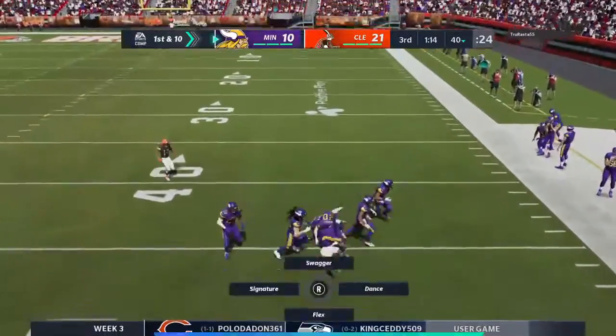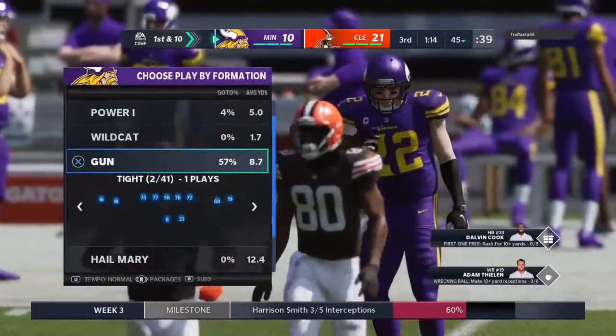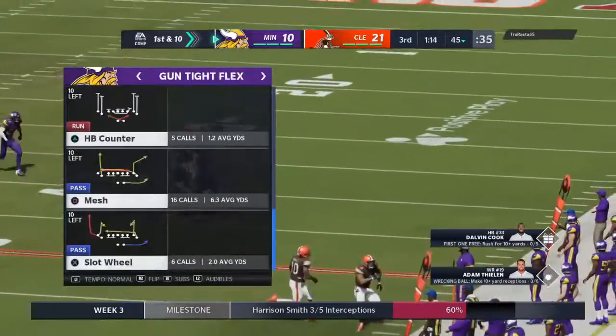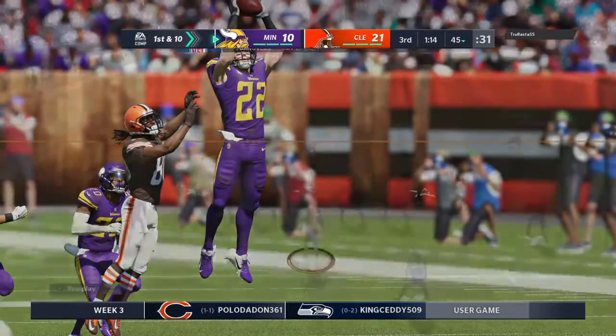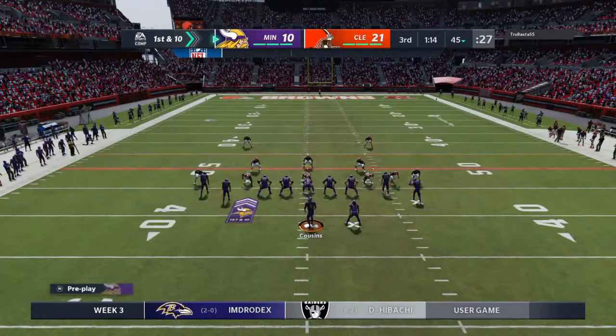Into a double team, and it's intercepted. Picked off by Harrison Smith, and his crew will take over at their own 45-yard line. Brandon, this is a veteran quarterback back there. He should know better than to make a throw like this. This is definitely not his best ball, and I think he knew this was trouble the second it was leaving his hand.